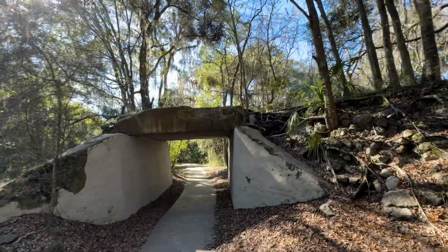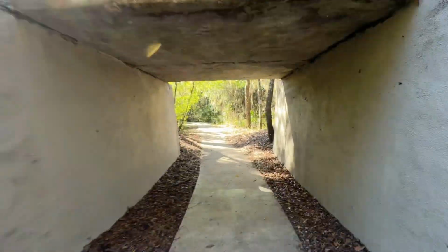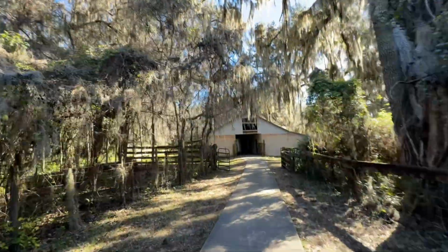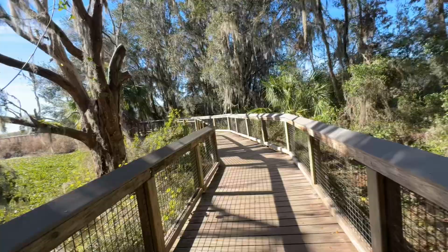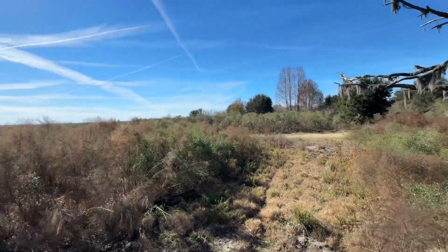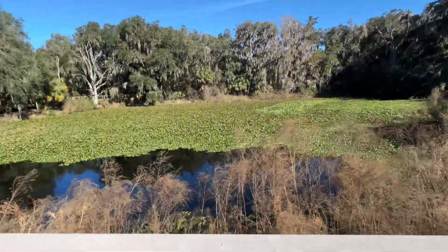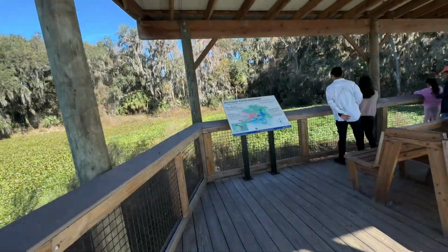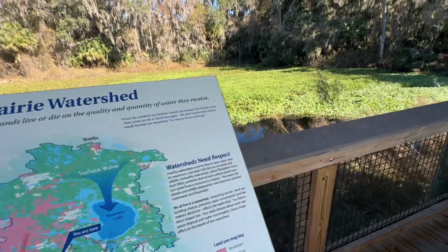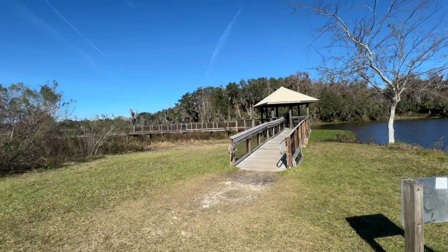This is where an old train track went over, and they built this way back for cattle to pass underneath. Check this, it looks like we're going right through a barn. Cool boardwalk coming out here. It is a beautiful day. Look at that sky. Walking along the river here. It's a beautiful boardwalk.